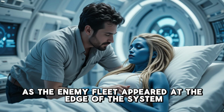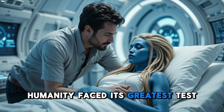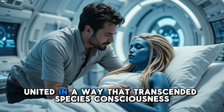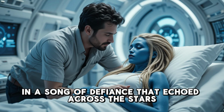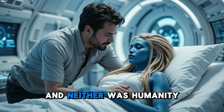As the enemy fleet appeared at the edge of the system, massive and implacable as a force of nature, humanity faced its greatest test. But they faced it together, united in a way that transcended species, consciousness joined to consciousness in a song of defiance that echoed across the stars. The last of the Zeth-High was no longer alone, and neither was humanity.